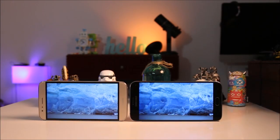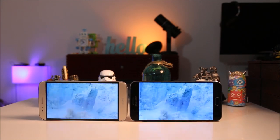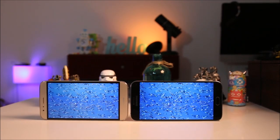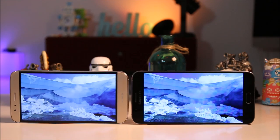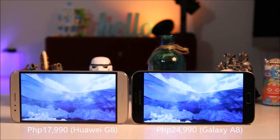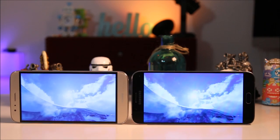To sum it up, the Galaxy A8 has a bigger screen, sexier design, a thinner profile with a powerful Exynos processor, and slightly better battery life. On the other hand, the Huawei G8 has a better build material, good display, more RAM, and much better camera. Most importantly, the Huawei G8 only retails for around 17,990 compared to the 24,990 price tag on the Galaxy A8.